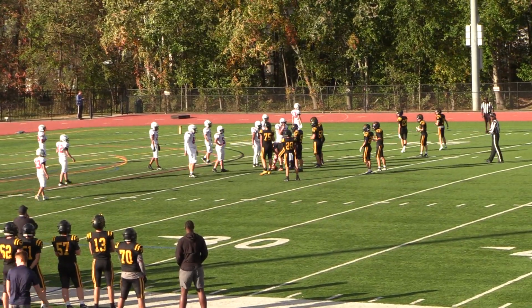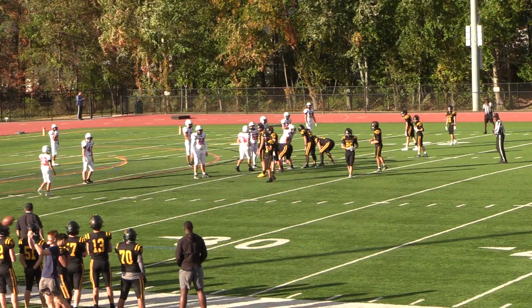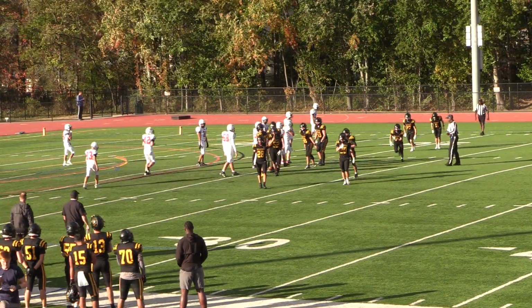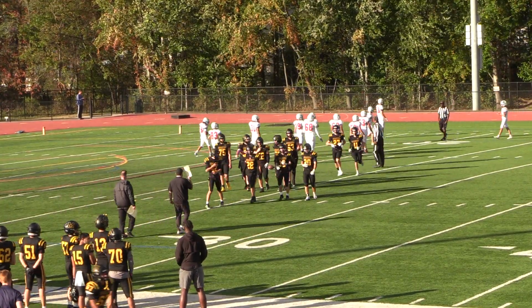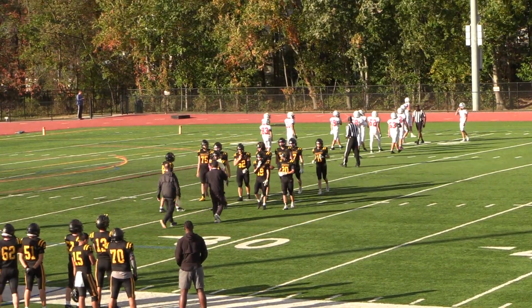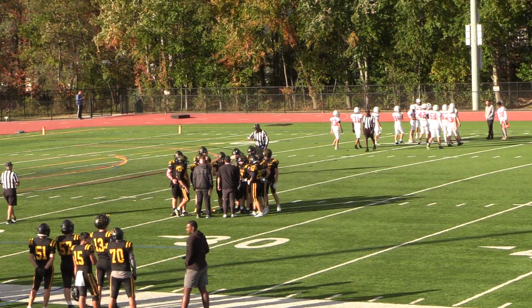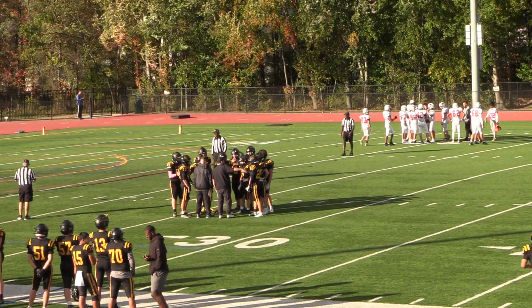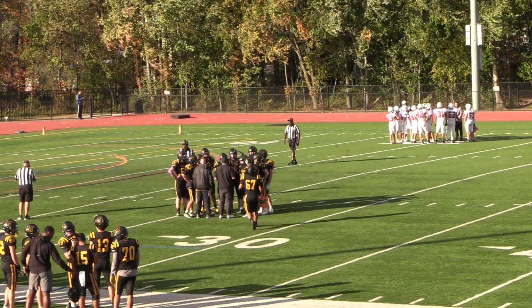Setting up the play for Morristown. And then I think they called a timeout. It looks like, you know, there's no visible play clock, but you got to think that that was pretty close to being a delay of game, as long as it took Morristown to set up that play. So I believe this is a timeout for Morristown. First timeout for either team taking this game, to my knowledge.